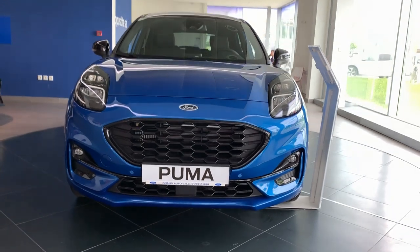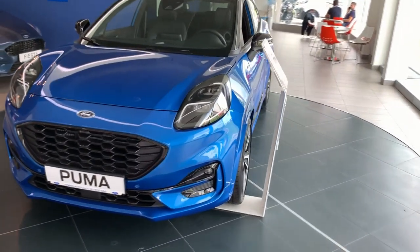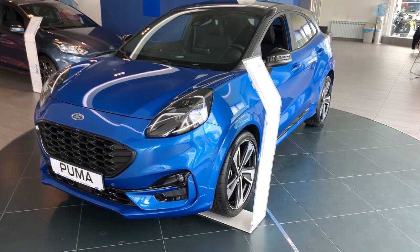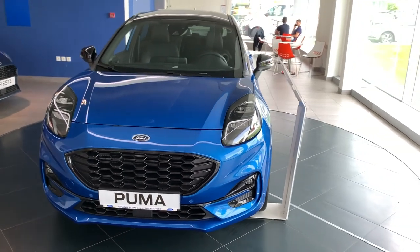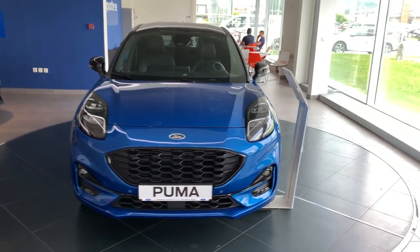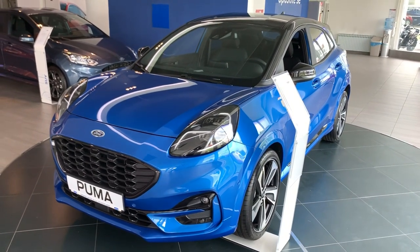And when I say Puma, a lot of you will probably think about the sports coupe that Ford designed in the 90s. But now they decided to give the Puma name to this car, which means they expect a lot from it. So what it is, it's actually a crossover that sits between the EcoSport and the Kuga. It's smaller than Kuga, but bigger than the EcoSport.